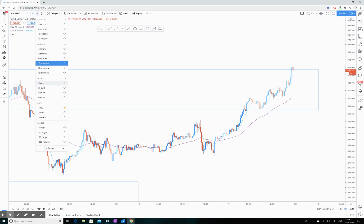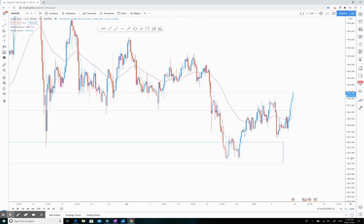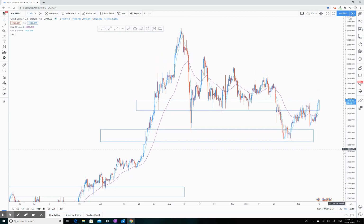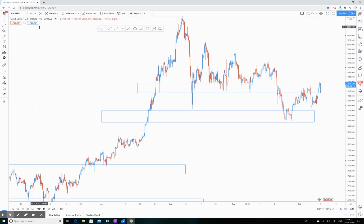So going back to our 4-hour chart, let's just look at a possible target, okay? I'm just going to zoom out. I know it's hard to see when I zoom out, but just to zoom out really quick and remove these EMAs so everything's nice and clean. This is a really well-tested area right here.